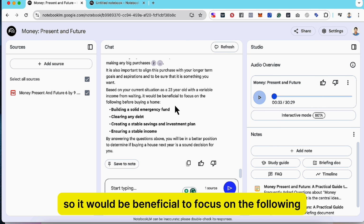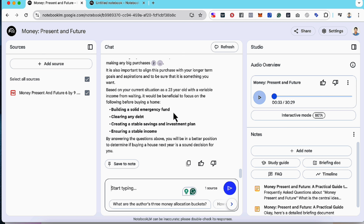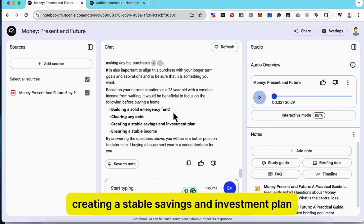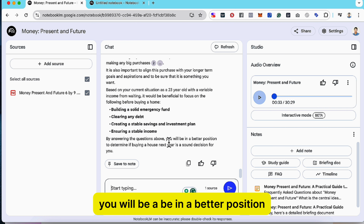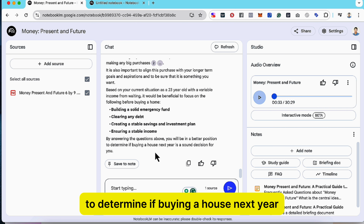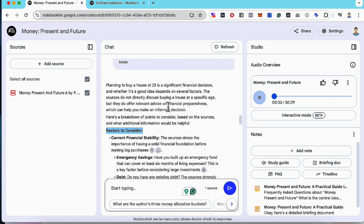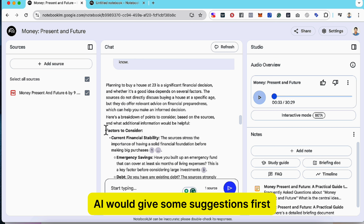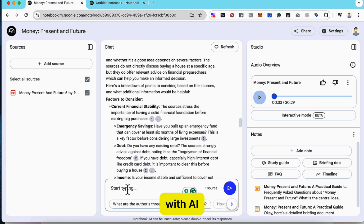Alright, so it will be beneficial to focus on the following before buying a home: building a solid emergency fund, clearing any debts, creating a stable savings and investment plan, ensuring a stable income. By answering the questions above, you will be in a better position to determine if buying a house next year is a sound decision for you. At the top here, the AI gives some suggestions first before making such a decision. But do you see the power of how someone could ask questions to the book with AI?